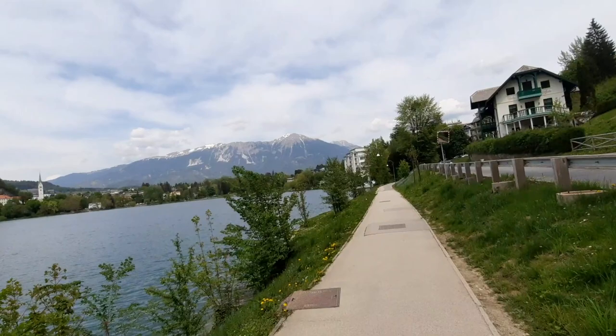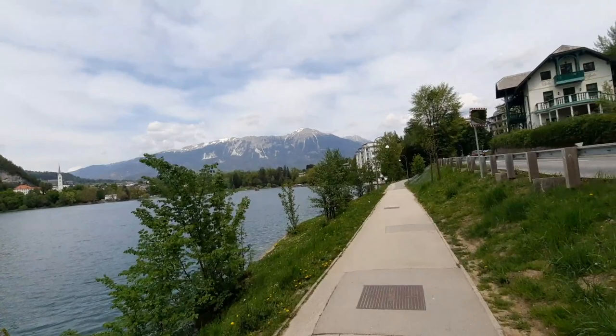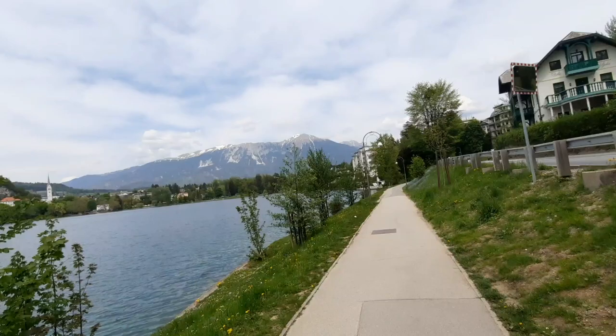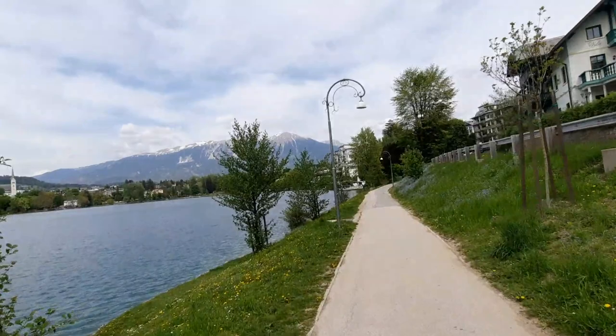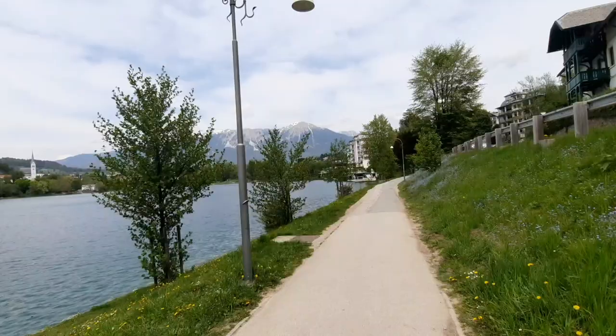If you want to see the camping place that's close to here, watch my previous video. It's like 5-star camping, really, it has 5 stars. And walk around the Lake Bled. 6 kilometers. Whew. I'm beat.